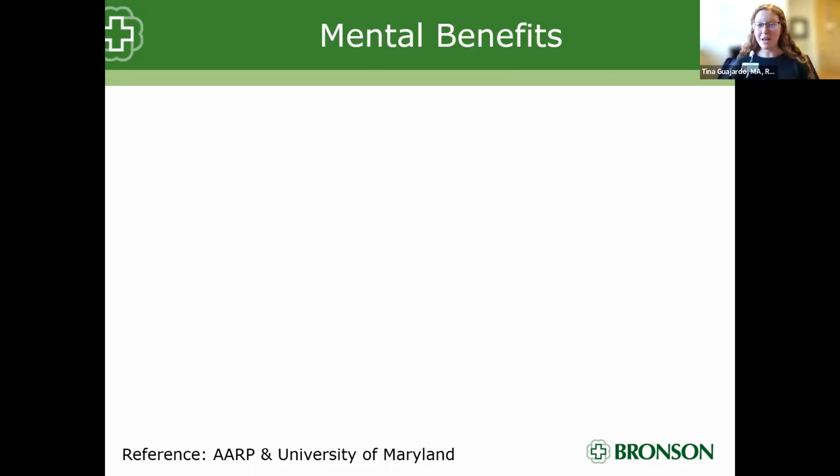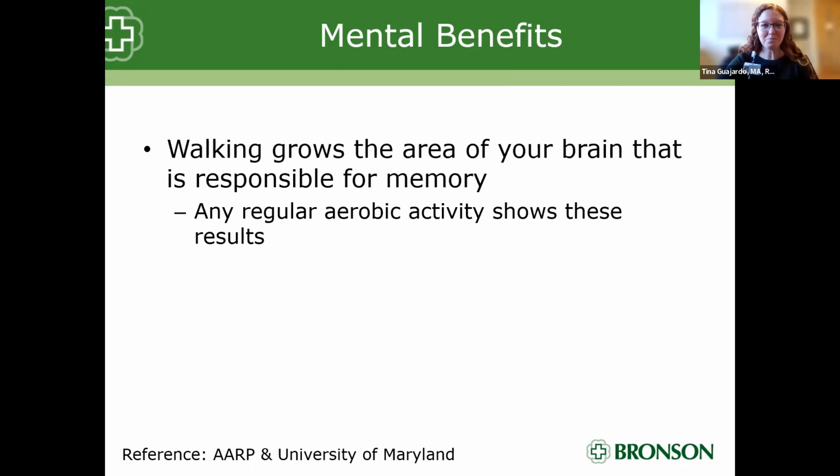So what are some mental benefits of walking? Well, again, this research is from the AARP and research conducted by the University of Maryland that shows that walking actually grows the area of your brain that is responsible for memory. And it's not just walking specifically, even though they did point that out. They also show that any form of regular aerobic exercise will show these results as well in growing those areas of our brain that is responsible for memory.